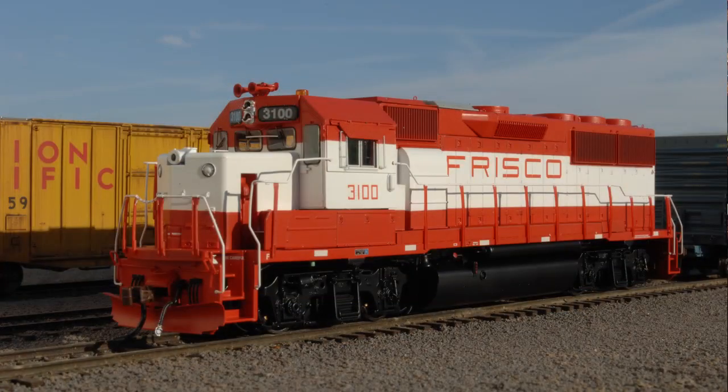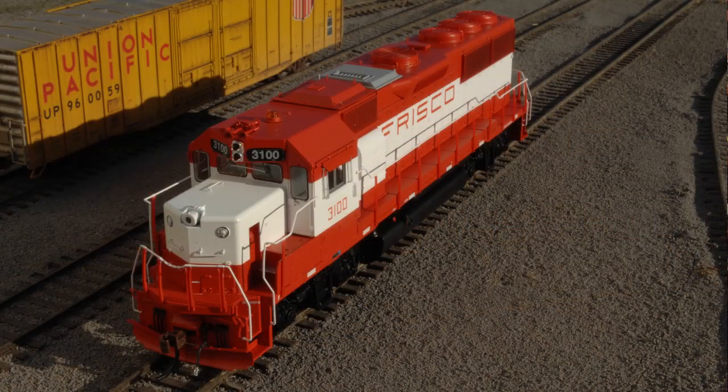Let's take a time out to pay a couple of quick bills here. On the table tonight, and I've got to do this, guys, Mike Budde at Athearn sent you a Frisco GP50. Boy, that is nice, and that beautiful locomotive comes with Tsunami 2 sound, and it's got LED lights in it.